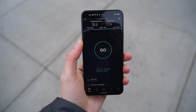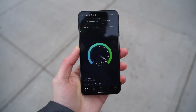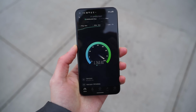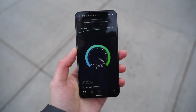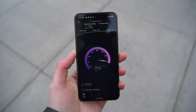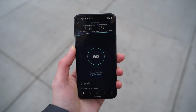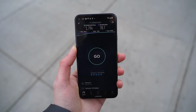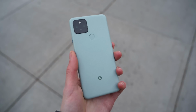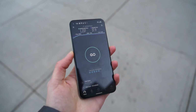Before, 84.6 down, 17.6 up. Let's run a data speed test, see what kind of speeds we're pulling on Pixel 5. Oh my God, look at that. It absolutely exploded. These speeds are insane. 1700 megabits per second down. That is ludicrous. Look at those speeds. Oh my gosh. And upload is typically over LTE at this point. It looks like we're getting 79 megabits per second up. The final results: 1,794 megabits per second down, 78.7 megabits per second up on Pixel 5 on Verizon's ultra wideband 5G network here in Denver, Colorado.